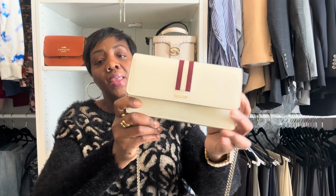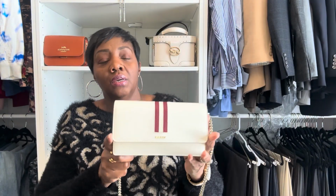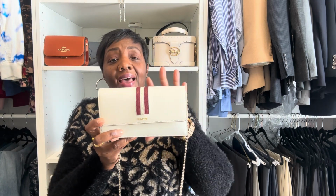All right, the next bag in my top 5 most worn handbags is this Bally crossbody. Now, I got this from the Bally store in Orlando. It was either my birthday weekend or Mother's Day weekend. I can't remember, but I got this from the Bally store. I love this because it has a very neutral palette with the pop of red going down the front. I also like that it's small and sleek, but it does have a lot of storage inside.